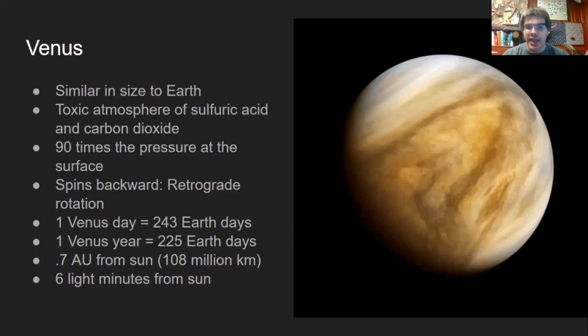Then you get Venus, which is similar in size to Earth, but has an extremely toxic atmosphere made out of sulfuric acid and carbon dioxide. It is about 90 times the pressure of the Earth at the surface because of all of that atmosphere. And it also spins in retrograde. It very slowly spins the opposite direction of the Earth, so the sun actually rises in the west and sets in the east.